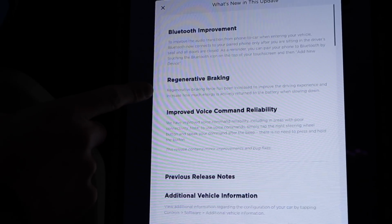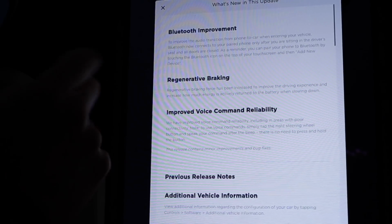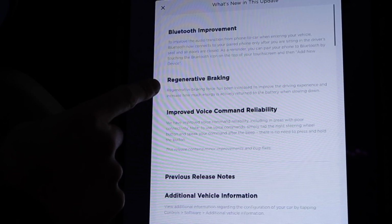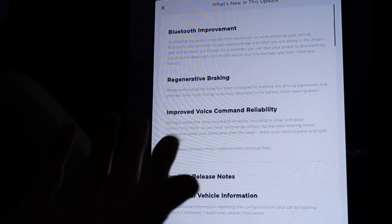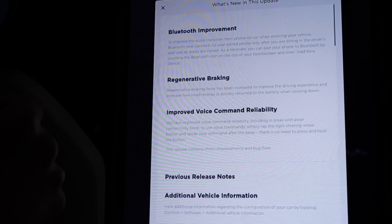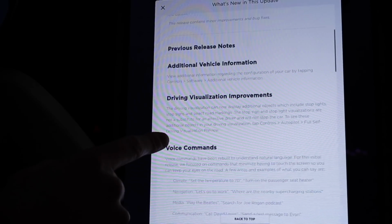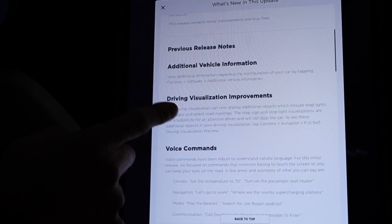Regenerative braking: the force is increased to improve the driving experience. So we're going to drive around and see if there's any differences to this, and it's really just going to be a judgment call on my end because you're not going to be in the car with me. I mean, kind of, but not really. Improved voice command reliability. And then the previous notes here are from before. Additional, it tells you more information about the vehicle.